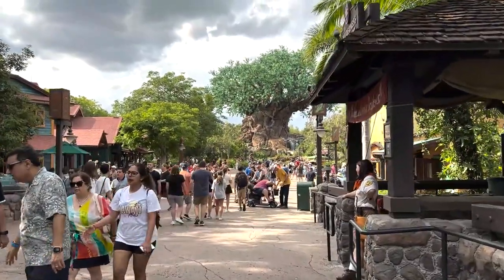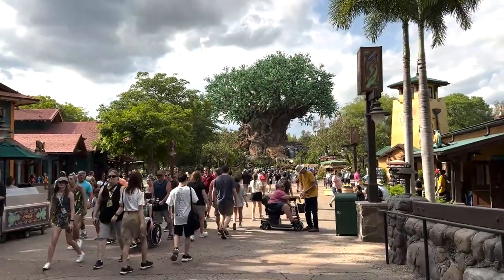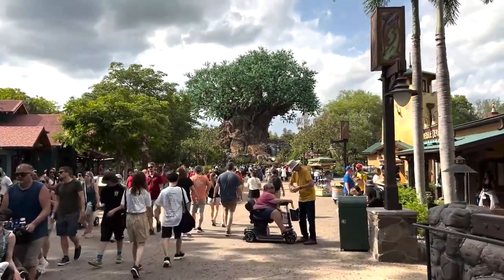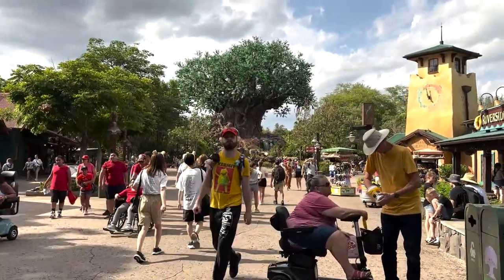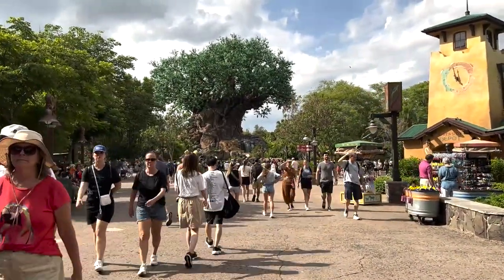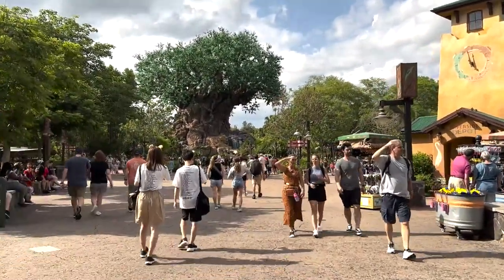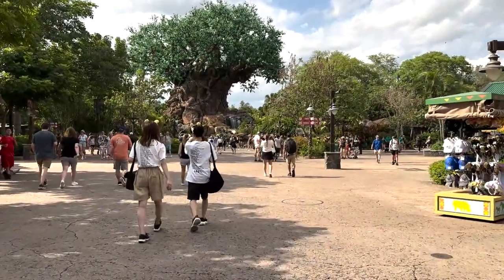So yes, Animal Kingdom, because of all of the plants, is technically the hottest park out of all four parks. And let me tell you, it could be really awful during the summer months. Like, there's a reason we call it Animal Kingdom hot. However, there's Animal Kingdom hot and there's Epcot hot. Nobody talks about Epcot hot.